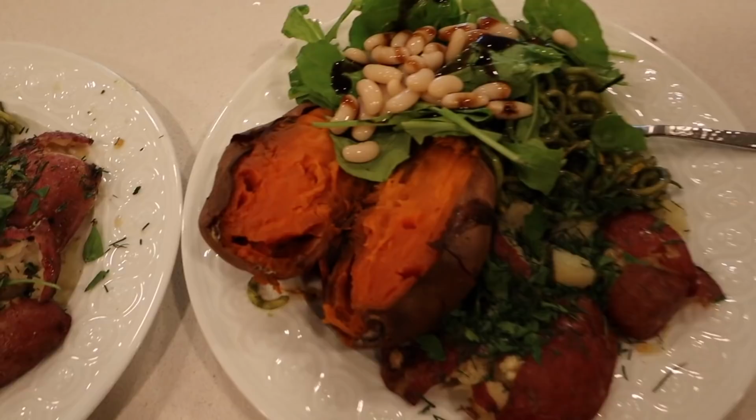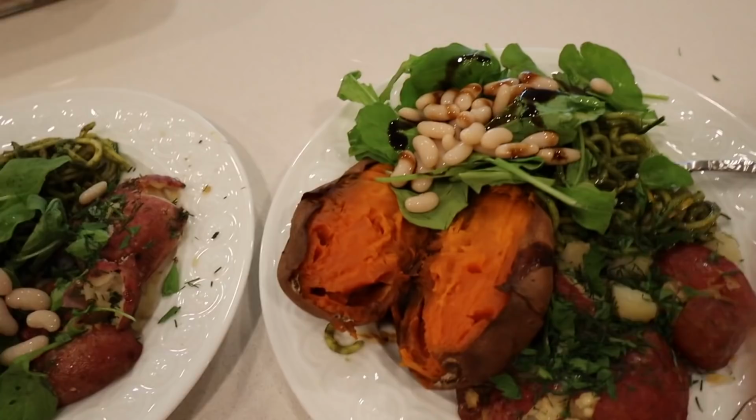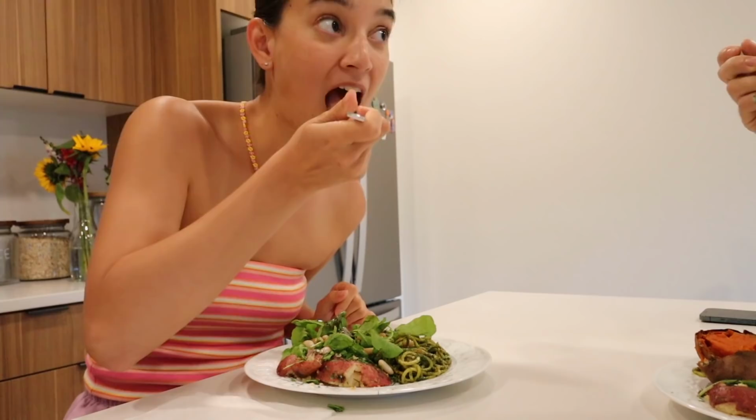Dinner tonight is a hodgepodge. We need to get rid of some of the food in the fridge type of dinner. So it's like a mash of all of our leftovers. We have a little bit of the smashed potatoes, a little bit of the pesto zoodles, one sweet potato, a little bit of arugula, and then I have a whole thing of beans. So it doesn't really make any sense, but realistically, this is what had to happen. So this is dinner tonight. Interesting dinner. That is a veggie dinner. Oh yeah, it is. Pesto noodles. I've got a lot of pesto today.